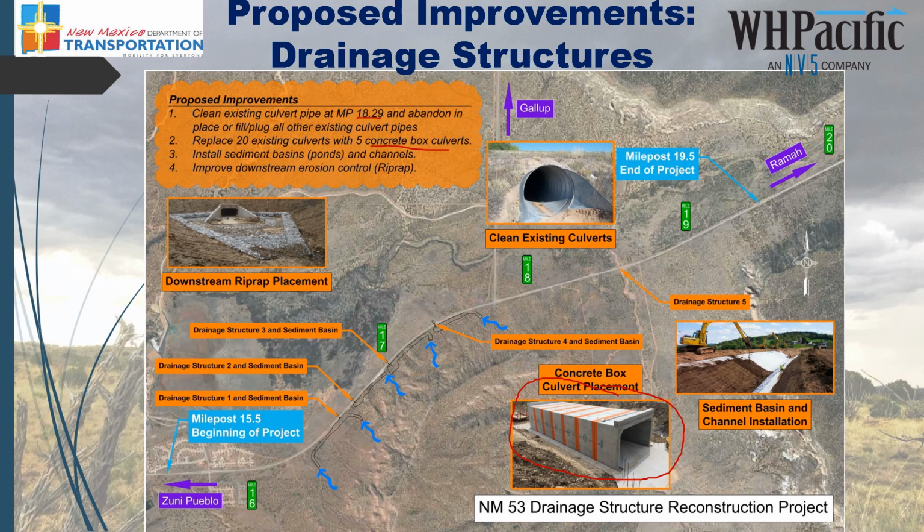We'll also be installing the sediment basins, which are the ponds, and the channels. And this is an example of what that might look like here on the right. We'll also be improving downstream erosion control, such as this riprap area here shown in the picture. And this will be occurring at each of these locations shown here for the drainage structures 1, 2, 3, number 4, and the 5th structure out here further down the roadway.